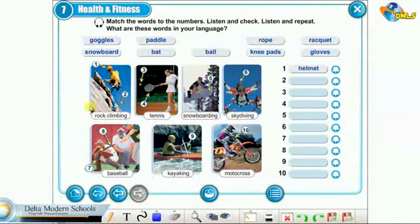Okay, let's move to the next exercise. Here we have some equipment used for playing these activities. We are going to match the words to the numbers. Listen and check. What are these words and what can we use to play each of them? Here we have number one, helmet, as we use it for go rock climbing. We have 2 minutes to match the other equipment. Go on.